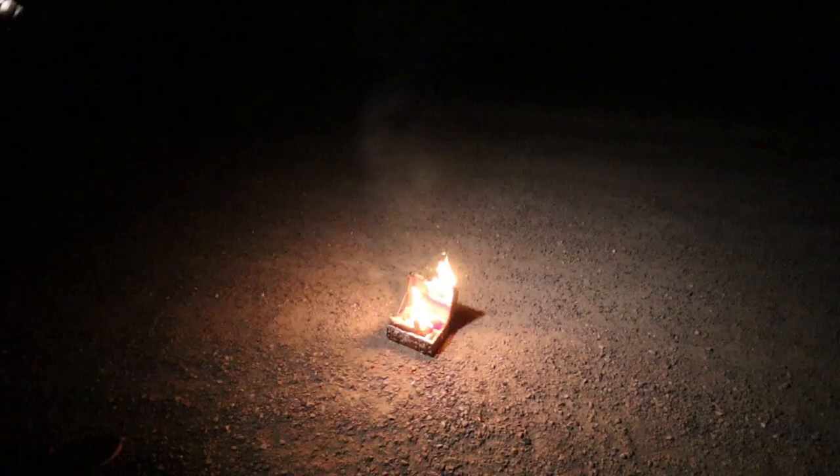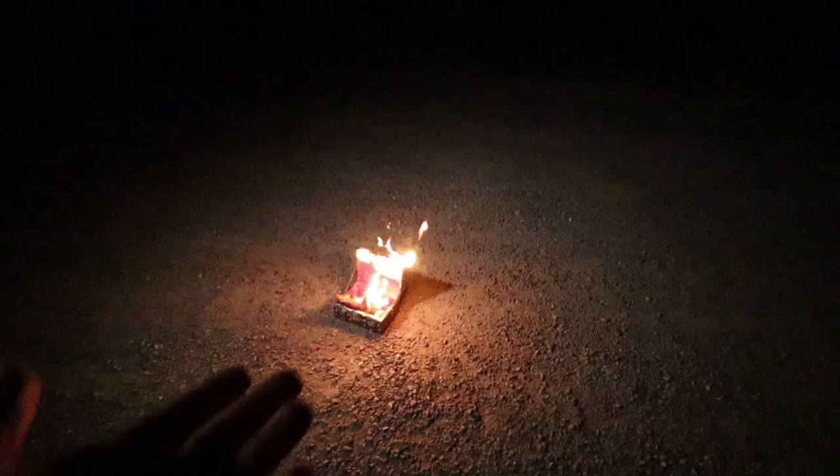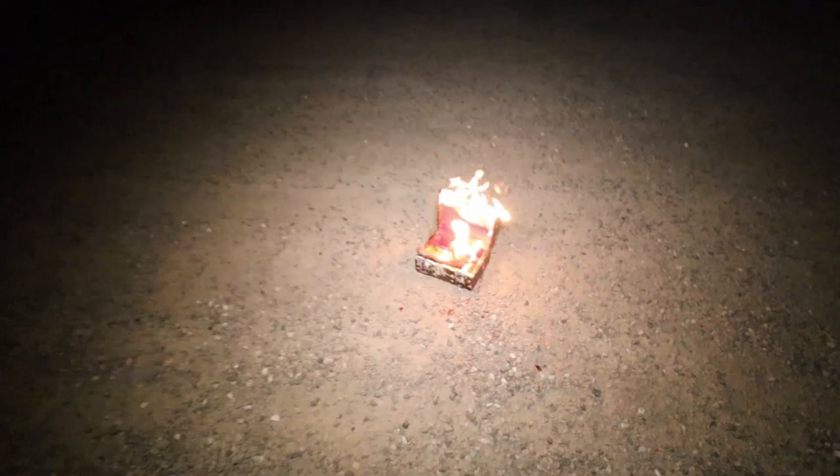Oh my God. Yep, we're not messing with this Dybuk box. Yeah. I'm not letting this thing burn. I'm not taking this home. Look at it, it's just getting crazier. The whole box is catching fire. Yeah, oh my God. But how though?